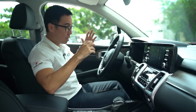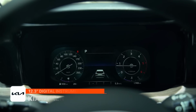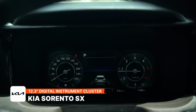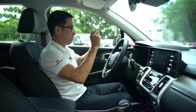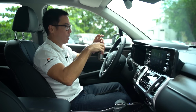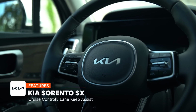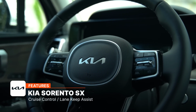Let's get on with the dashboard. First and foremost, you have a 12.3-inch screen that is colored, and that's got all the information that you need for the automobile, for your driver functions, your speedometer, your tachometer, warnings, and what you have. On your steering wheel, you've got your cruise control, your lane keep assist as well. There are no paddles on this automobile.